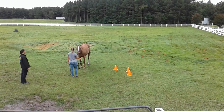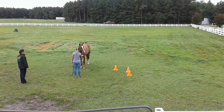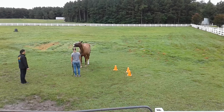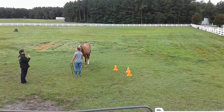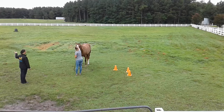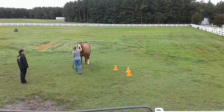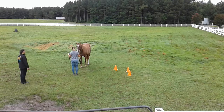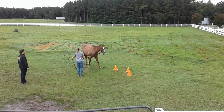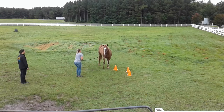And yawn some more. Oh my goodness. We're not stressing you out that bad yet. Good girl. I swear to God, one day I'm going to do a video of just all the horses I've ever worked with yawning. Yeah, there. Hear that rooster? Yeah. That's the one I've been hearing all morning. More yawns coming. That sounds like a big one, too.